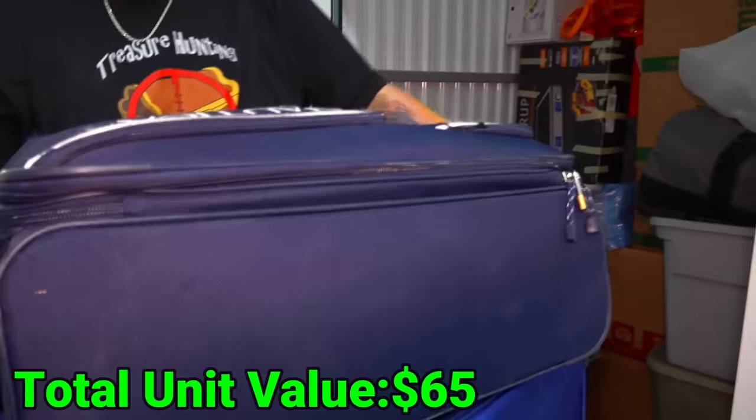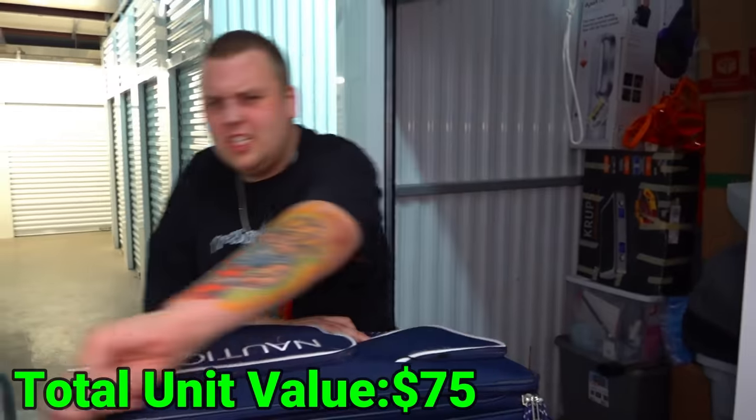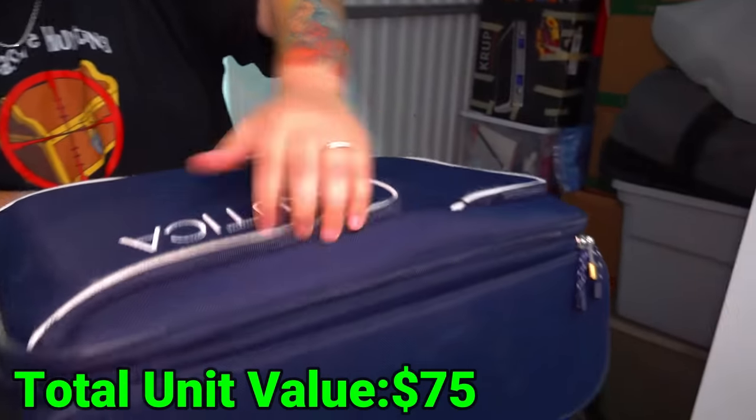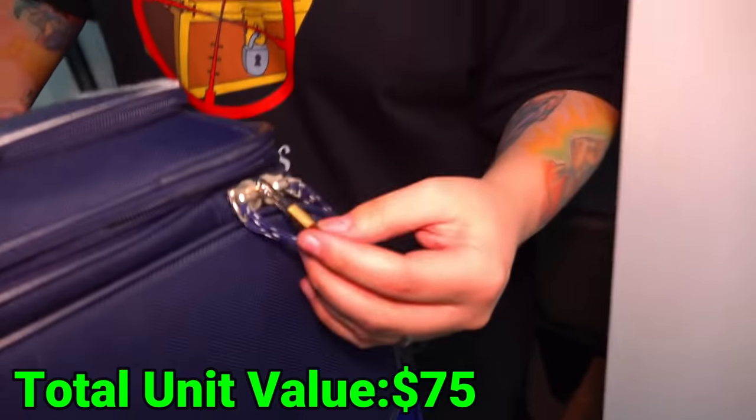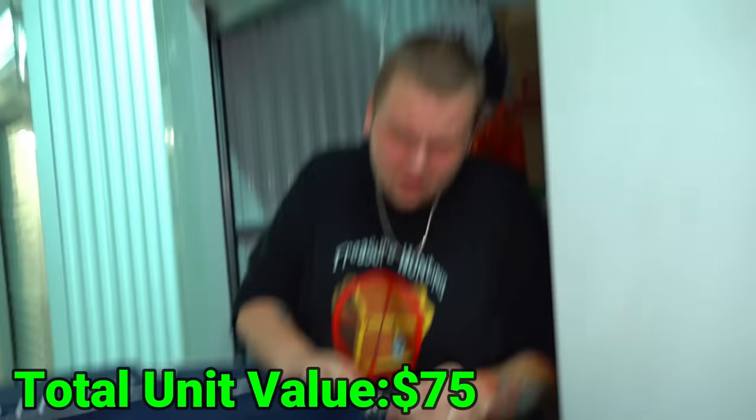That's more like it. Come on, it's a Nautica bag. We want some expensive Las Vegas stuff, right? Right. We're in Vegas. We need to hit it, Vegas. Over here. It's locked. Look, they locked it. I can't pull it apart. I have to be able to pull these apart to get it open. So we gotta find a way to break this lock.